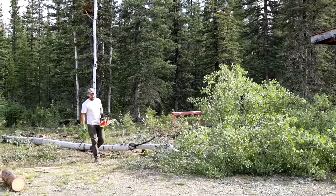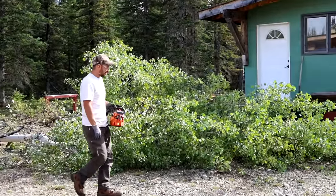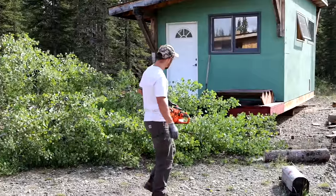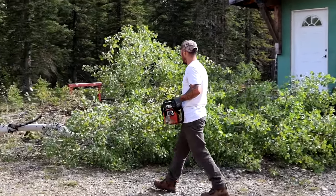I'm glad I fed the chickens over there. Scared the chickens up. That was a close one, huh? So I'm just really glad I didn't do that myself. All right, let's get it cut up and out of the way.